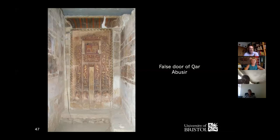And then there are the texts surrounding it, which are generally invoking the supply of food, because that's the thing which a dead Egyptian is always terrified of: to be hungry. And therefore, there is provision here for real food to be placed in front of this false door to pass through to the next world, but also if real food isn't provided, the texts on the false door will generate it.